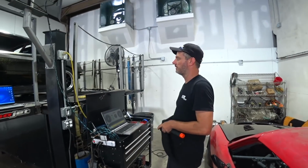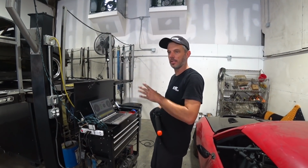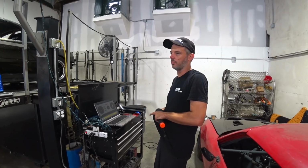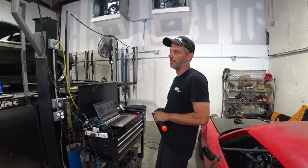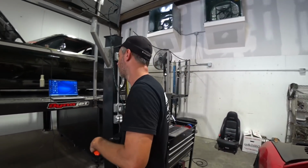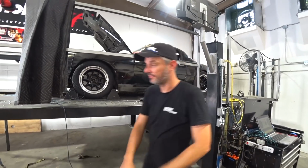This is the moment of truth here. We're gonna see if I'm right or not. This has been a couple months of me thinking, I'm pretty sure this thing's down on power, but I don't know. Well, it'd be interesting to see what the correction is, because it wasn't as hot when you were here last time. True. But even then, the corrected numbers don't always add up if you've got an exceptionally hot or exceptionally cold day. Right. Yeah, because it was cold out when I came last time. We'll see though.